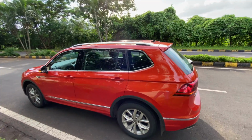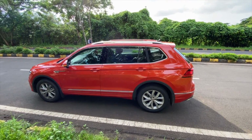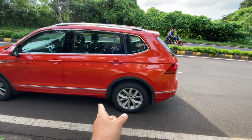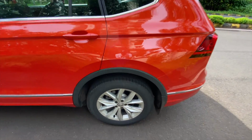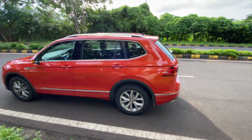The side definitely looks a little bit ungainly because of the increased length. The regular Tiguan 5-seater looked better without a doubt, and you get this black cladding around the wheels, but that doesn't continue through the body of this car. I don't know why. Anyways, let's get to the boot now.